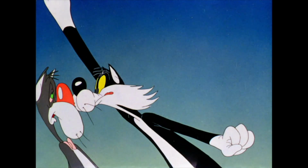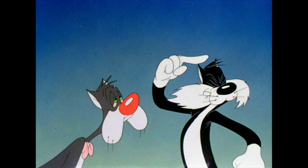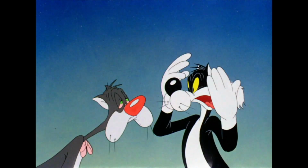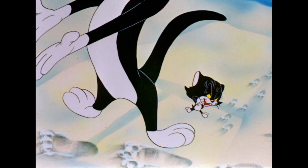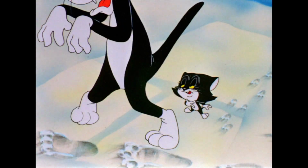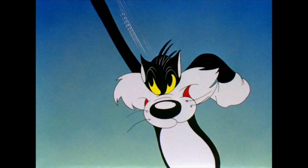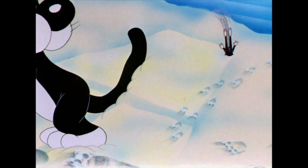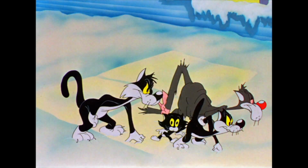The design of Sylvester here, I think Bob Clampett maybe tweaked it a little bit from Friz Freleng's design, where the nose is no longer red, it's black, and he has yellow eyes instead. But his fur, which Freleng would have had black, you can see there's a little bit of a difference here, the tweaked design a little bit from what Freleng originally had.